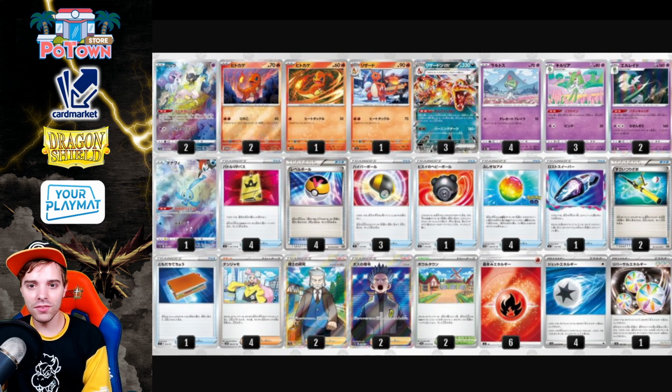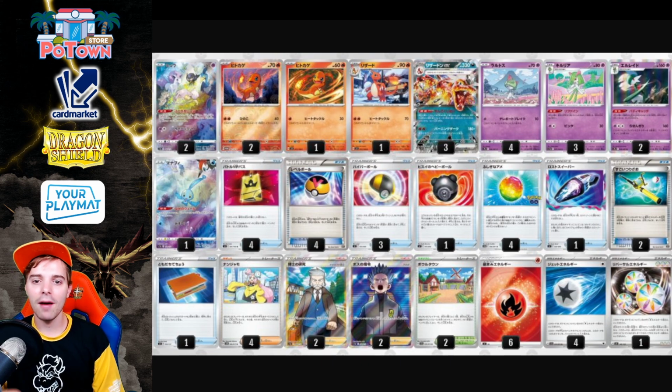So this Charizard build seems pretty nice. We're gonna have to test something similar, because yeah, draw power with Curlia is definitely great, and Charizard does more damage depending on how many prize cards the opponent has taken.